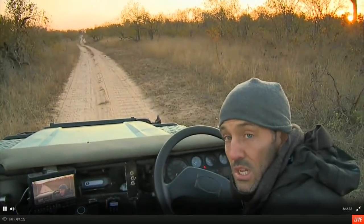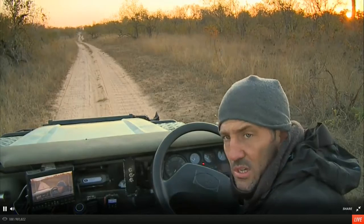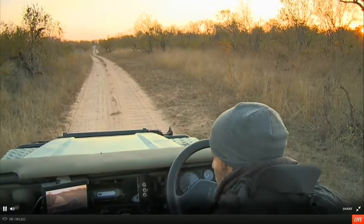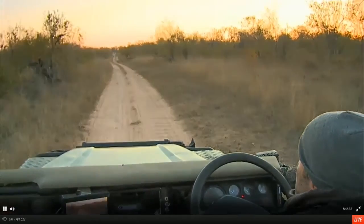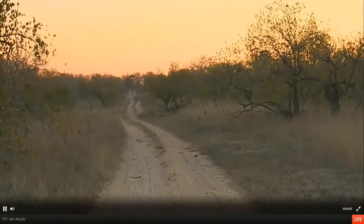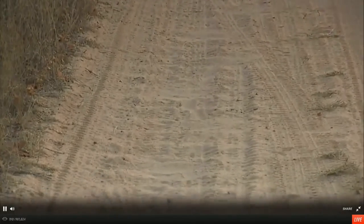Right, so we're going to head off slowly up the road here. Keep checking if we can see any tracks, especially of the lions. You may be able to see, Phil, if you focus on the road just above us, in front of us, on the left-hand side there, you come down a bit, there we go, yeah. You can see some elephant tracks there, a big bull elephant.